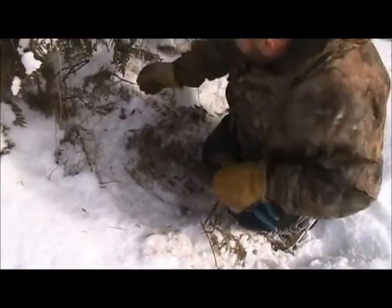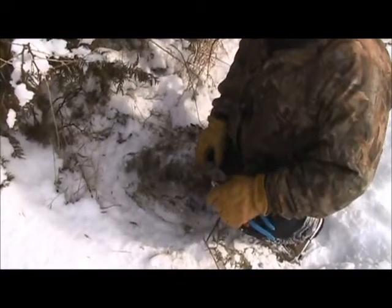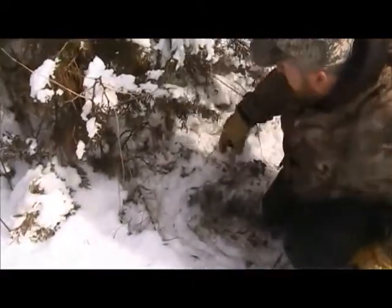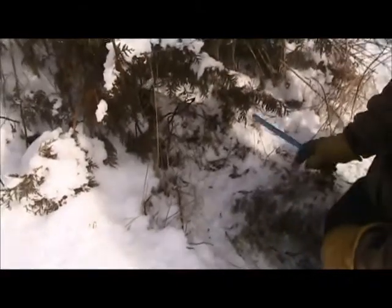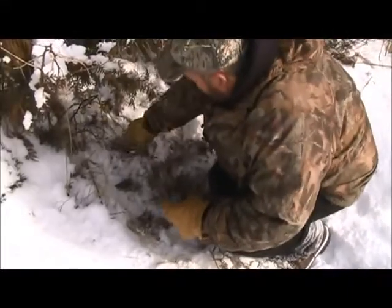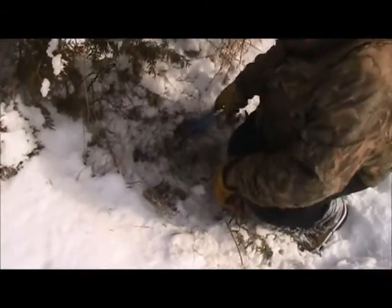Ready? Yep. Okay, this trap here, we're on the edge of a field. And we threw in earlier. And all we did was put a little bit of bait up under the tree. And right up in here with a little bit of coyote bait. And then right here at 2 degrees above zero is our trap. And it's the last day of trapping, so we have to take our traps up.